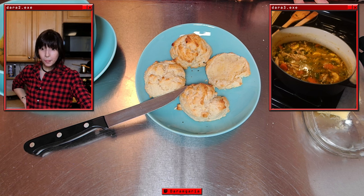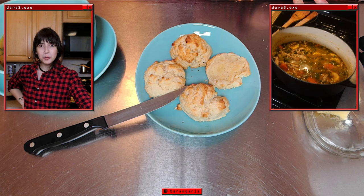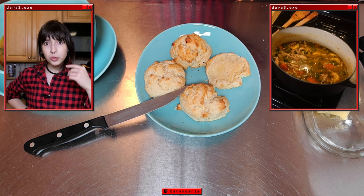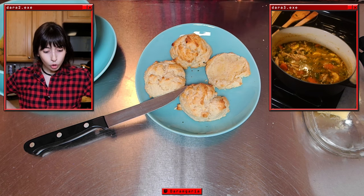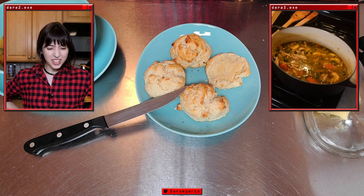Guys. I'm just gonna be doing this all the time now. There is no reason not to be doing this. Everybody should be making homemade biscuits. Homemade drop biscuits, two ingredients, absolutely no work. Short work, light work. That is delicious. That is a delicious biscuit.